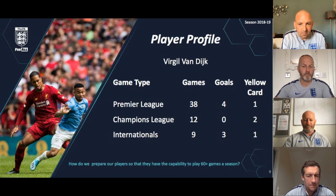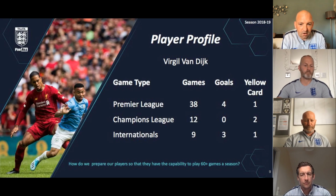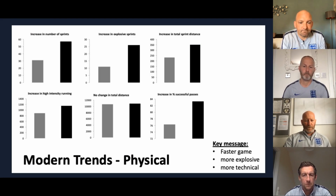So again, going back to Mick's point earlier, this is where the four corners overlap, isn't it? If we spend time helping players get better tactically and technically, it can help the physical corner with their efficiency within the game. Yep, spot on.